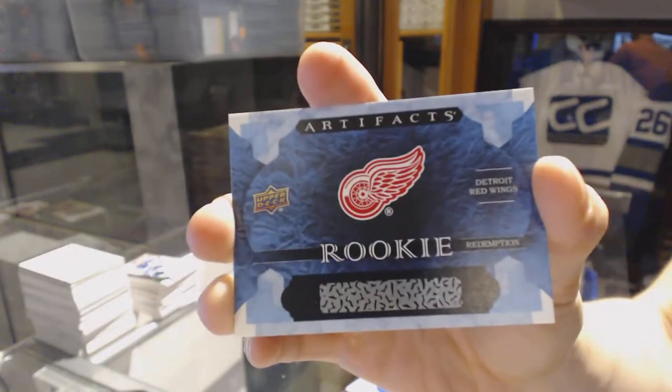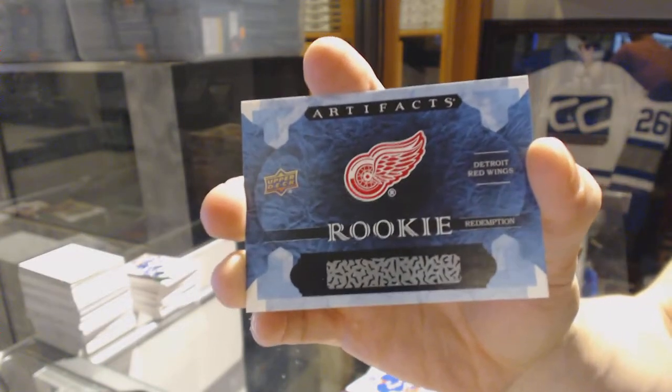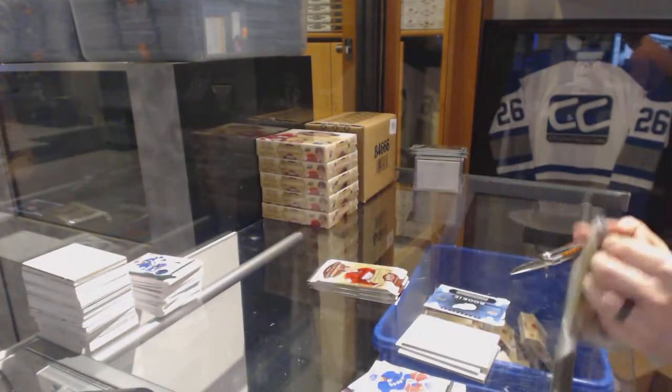Now that we know this is Tyler Bertuzzi, I can confirm 100%. I need this one, so I can't remember if it's Detroit, but if it's available, feel free to drop me an IM.